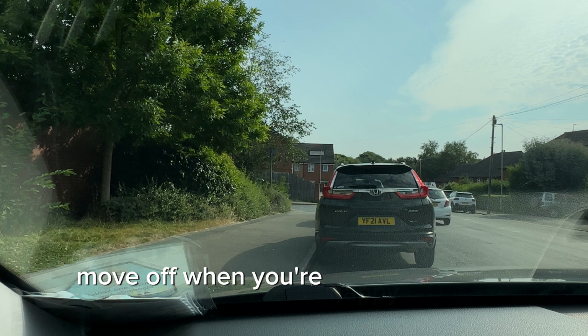We'll give you feedback at the end once we park outside the test centre. However, if there's any rolling feedback that you want off me while you're driving, ask me and I'd be happy to give it to you. Okay?